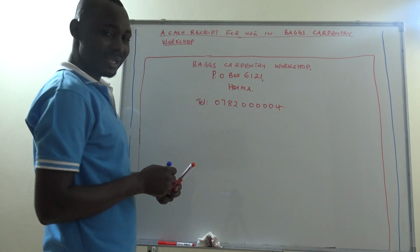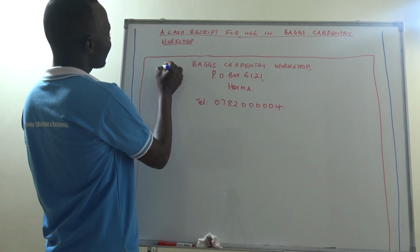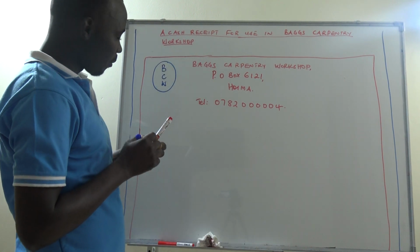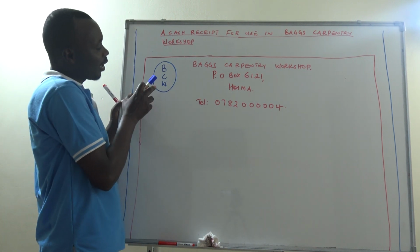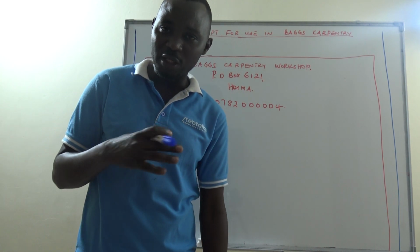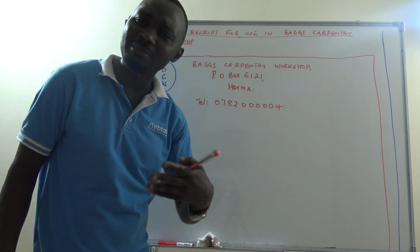Then from there, there is another component we called a logo. So my logo can be BAGGS Carpentry Workshop. And I put it in any form of circle, so long as it is there. Someone can even write BCW and doesn't put any circle. That one becomes his logo. Because you cannot teach me how to prepare my logo. It is upon you. It is you who knows how to make your logo, because that is your business. Mine is BAGGS Carpentry. Yours can be any name.